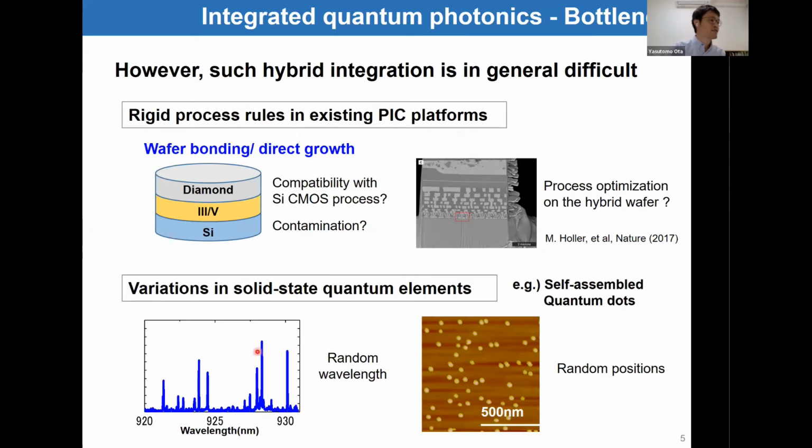The second reason is the randomness in the solid state quantum elements. Here is an example of self-assembled quantum dots. They are famous for the variation of the emission wavelengths, and even the position of each quantum dot. This kind of randomness always exists for solid state quantum elements, and it makes it difficult to properly integrate each element on a circuit. So a different technique of hybrid integration will be increasingly important for realizing future hybrid quantum PICs.